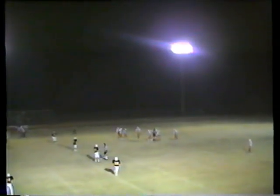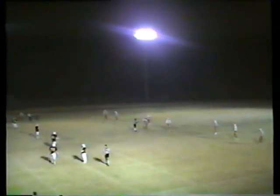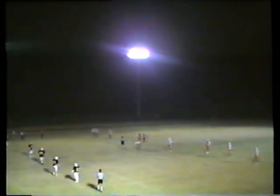Once again, commenting on the hyperextension of Robert Stidham's knee, Erskine fans greatly concerned as he was taken away in an ambulance, yelling to the press box, asking for information on their friend and classmate. Once again, stressing the unity and closeness of Erskine College, the Erskine family, if you will.